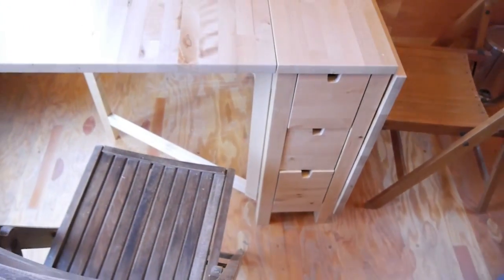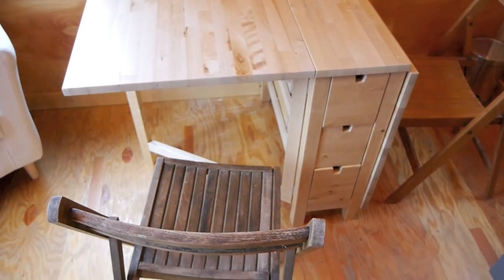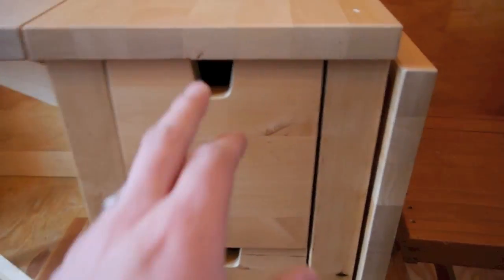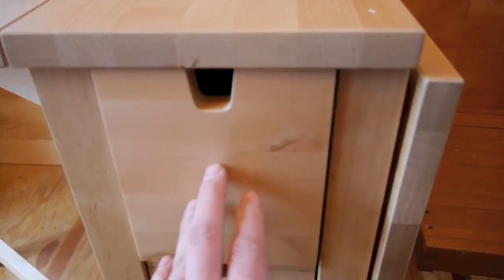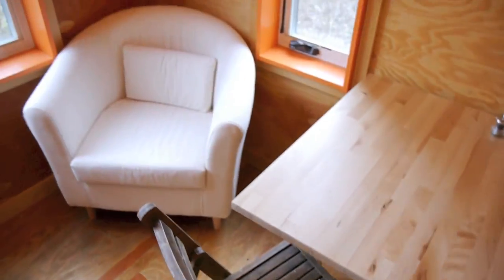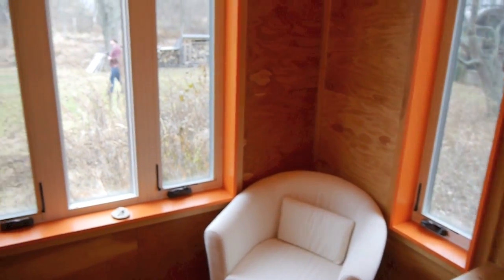of plywood. This table here, it's from IKEA, forget the actual name, something like that, unpronounceable. The two leaves fold upward or fold downward afterwards, and in the middle, little drawers for storage, which are oh so nice. Comfortable little armchair there, great spot to read, light coming from two directions.